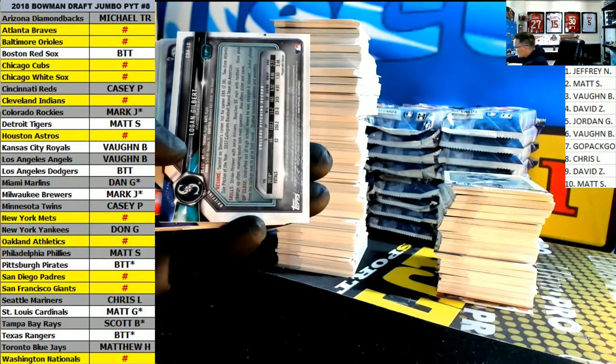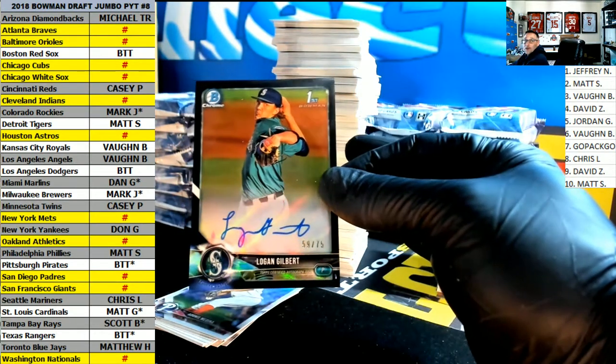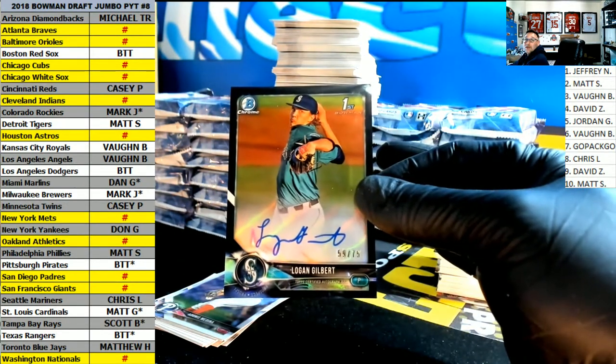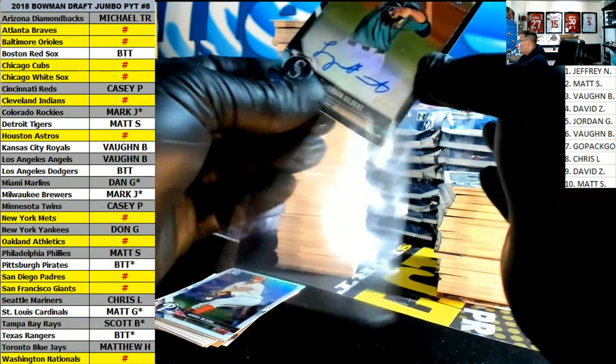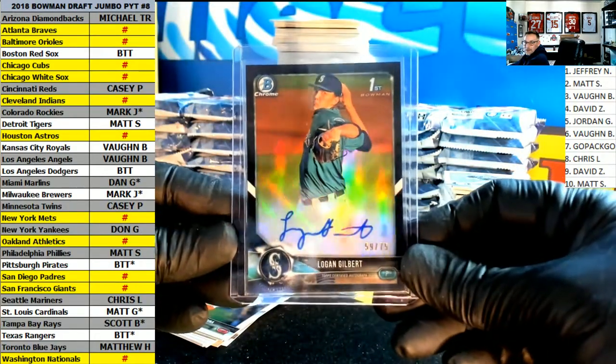And for the Mariners, nice. Logan Gilbert right out the gate. Black, too. 59 out of 75. Told you that Mariners pickup was a good one. I love the blacks. Seattle going out to Chris. Nice hit, Chris. Congrats, brother. Those blacks are sexy.